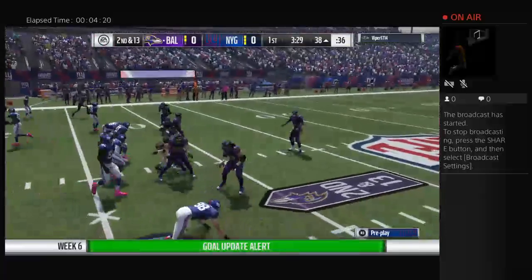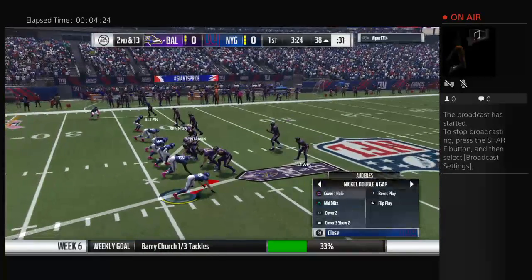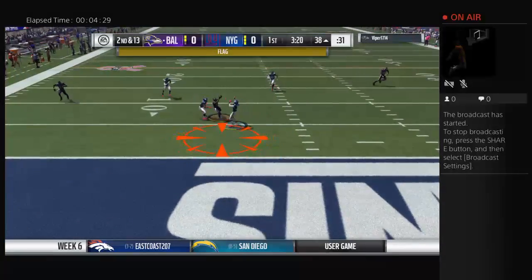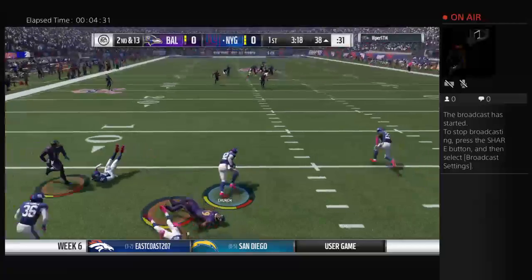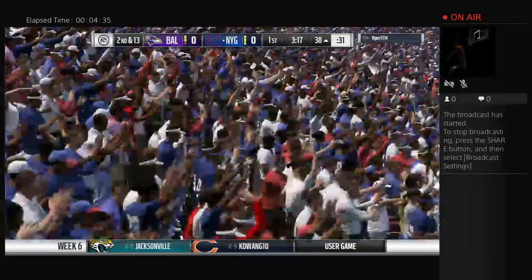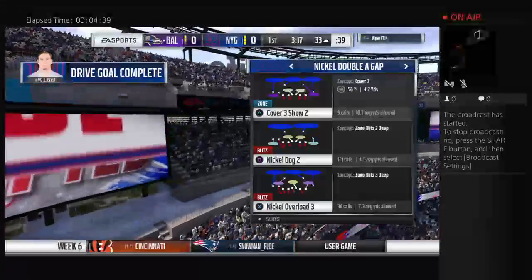A loss of a full 3 yards, and now it's 2nd down. Okay, let's just make this one simple. We know that the running game is not their thing, but they can't just throw it on every single... A 50-50 ball here, and it's intercepted. Picked off by Barry Church. Past the 10 to the 11-yard line, and that's where the return stops.